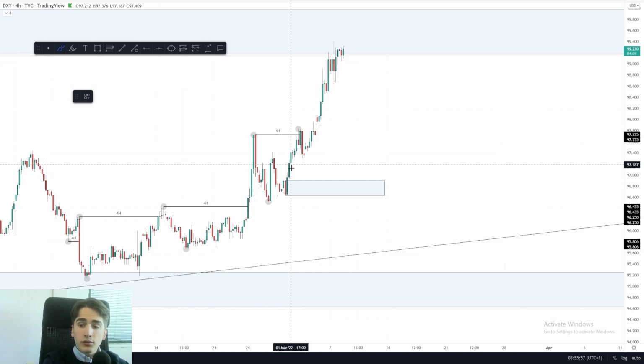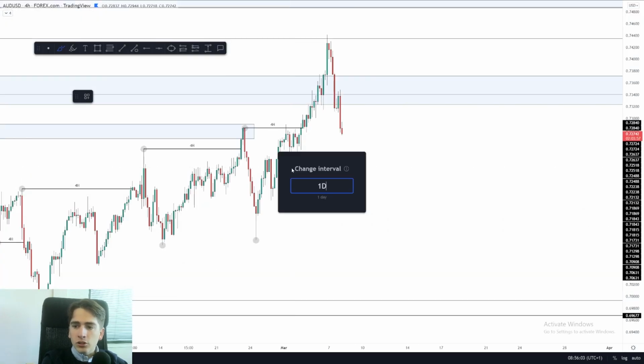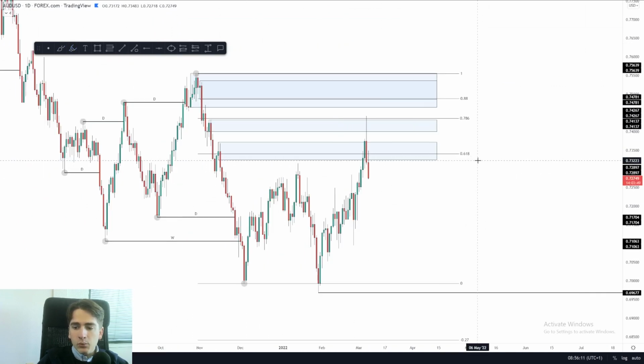So with that said, let's head over to our first pair, which is Aussie dollar. Aussie dollar is finally pulling back, or pushing back downwards. As I mentioned last week, these are pretty much the areas that I was looking out for. Daily and weekly were still bearish. As we can see, this area on the daily did it for Aussie dollar. We did spike above in towards this zone, which was not fresh anymore over here. But main focus for me was on this zone. Beautiful price action, currently seeing Aussie dollar dump lower.